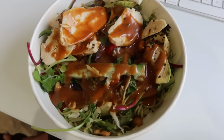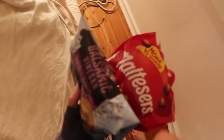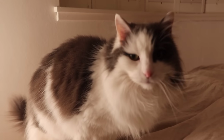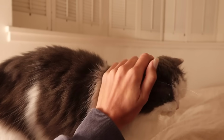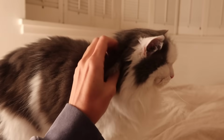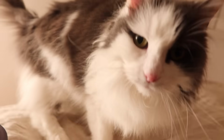Lunch. Final night. Wouldn't be my last night without some chocky and some chips. Is it your last night here, Bam? Oh my god, you are going to hate. We're going to pick you up and we're going to take you to the office. You can say hi to the girls. Say hi to everyone. Say hi. Hey guys.